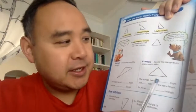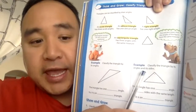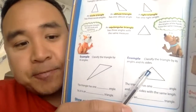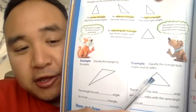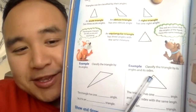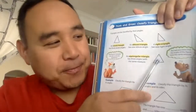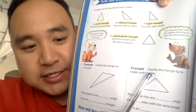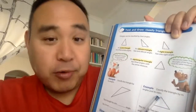Now, the other type of work you'll be doing in the math is it'll show you an example of classify the triangle by its angle and its side. So you can classify it both ways. Two ways. The first way is by the angles. Take a look at the angles here. What type of triangle is this based on the angles? Take a look. What do you see? That's right. So it's a right triangle because it has a right angle. Notice how it's straight across and straight down like this. And it has a little box there in the corner. So that's a right triangle.